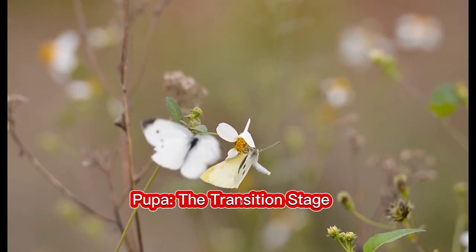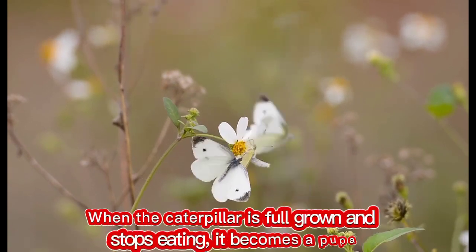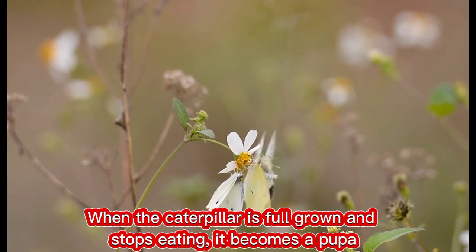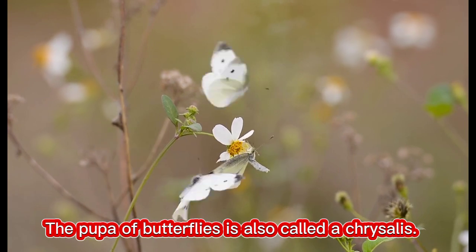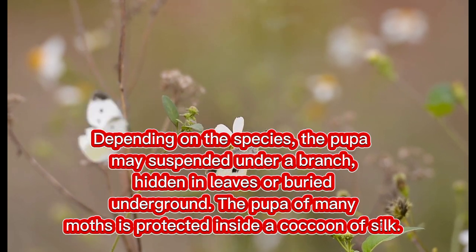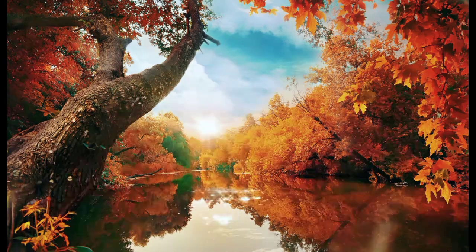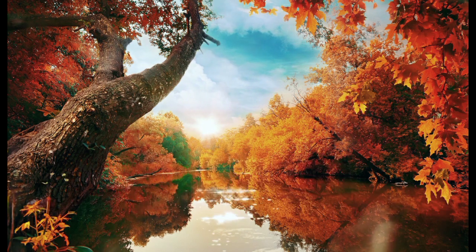Pupa, the transition stage. When the caterpillar is full-grown and stops eating, it becomes a pupa. The pupa of butterflies is also called a chrysalis. Depending on the species, the pupa may be suspended under a branch, hidden in leaves, or buried underground. The pupa of many species is protected inside a cocoon and lasts a month or even longer. Some species have a pupal stage that lasts for 2 years.